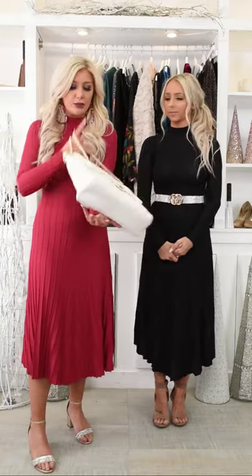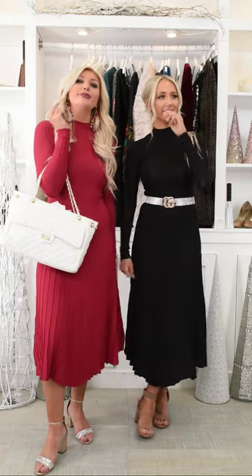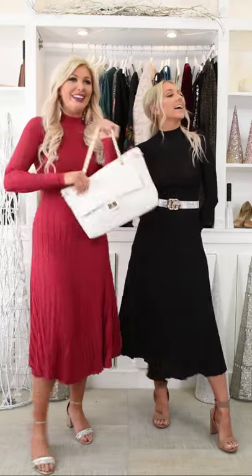I love white, especially for winter in bags and accessories. It looks absolutely stunning. This looks very designer. Yes. If you ask me, it looks like a bag that would be approximately $13,000, and it is not. It's only $47. I love white bags, too.